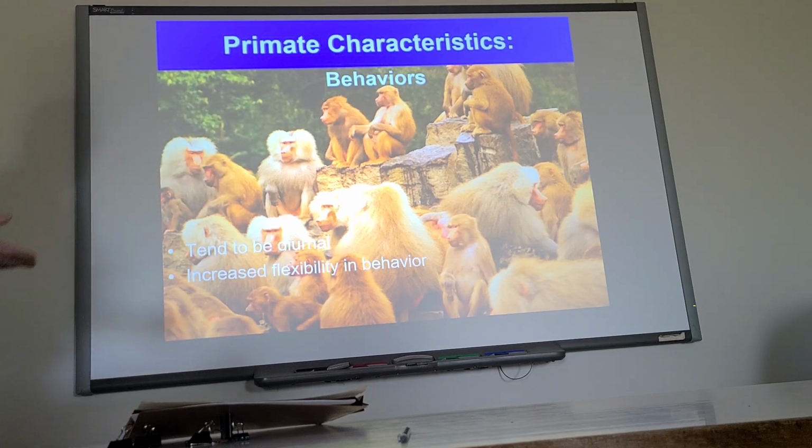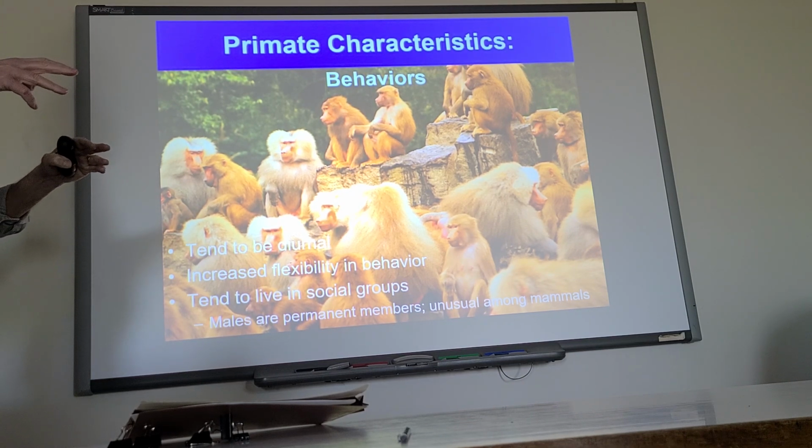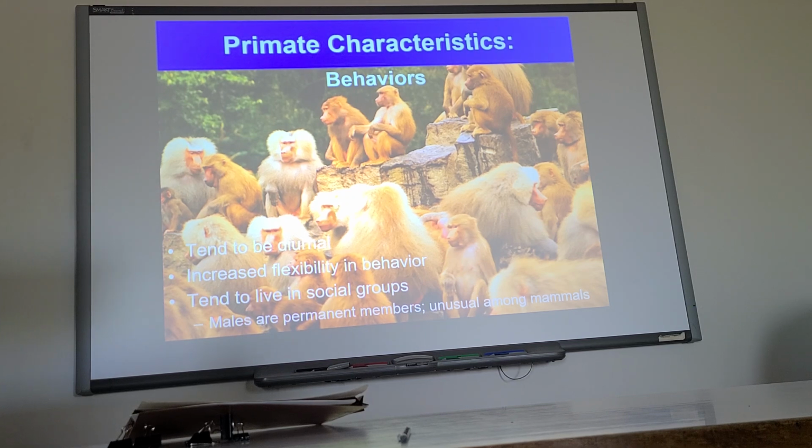Well, they're not the only primate that does what they want to do, so there's a lot of flexibility in behavior. And there's a lot of group behavior in that. Many of them are social, not all of them, but many are social. And in groups, usually one of the big behaviors with groups is males tend to leave the groups and go find another group or start their own group. And so it's rare for males to remain in the population. Of course, in human population, it's not.